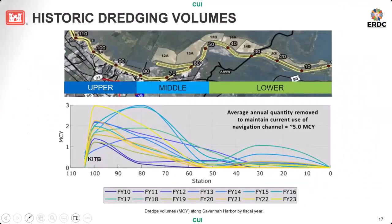So we're looking at the historic dredging volumes. We have 14 years of dredging data in this graph. Notice there's a spike here at station 100. That's where the Kings Island turning basin is, and it requires dredging twice a year for maintenance. And you can notice that the higher volumes are located in the upper harbor reaches.